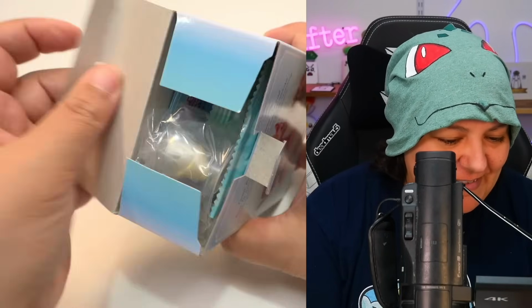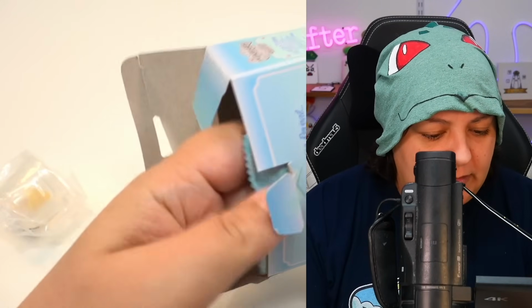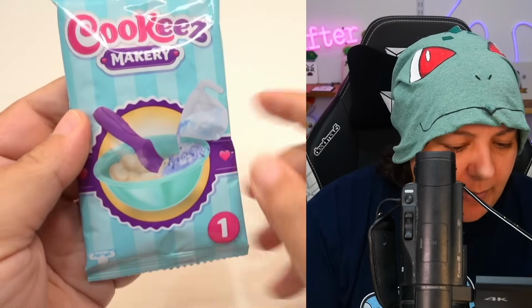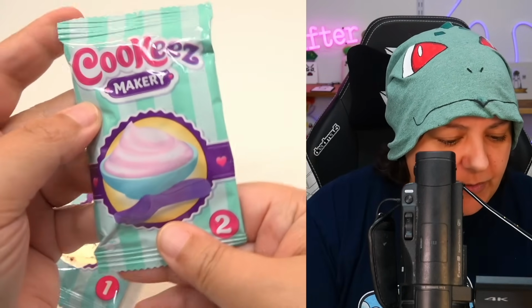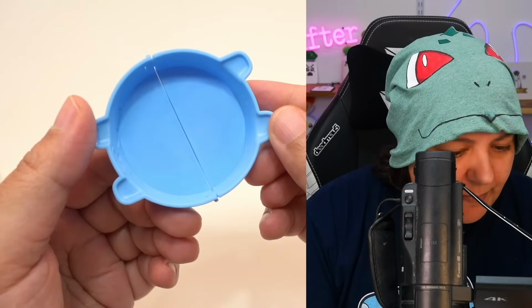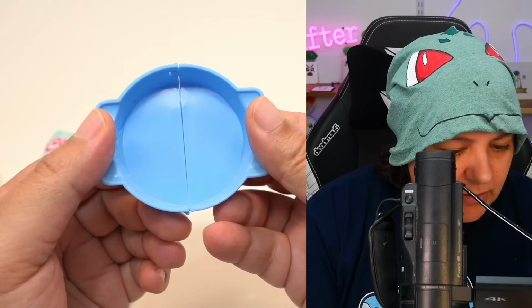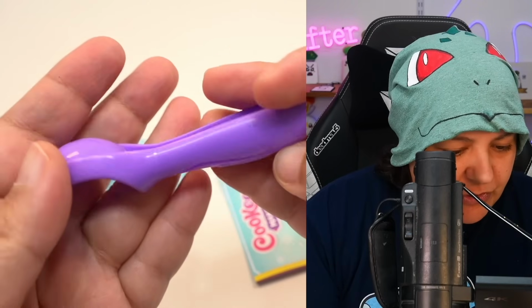All right, now we have it. All right, so first thing we have is a little cup. And then we have a powder. It says number one on it. I'm guessing there's going to be a powder number two. Yes, powder number two. And then we have some kind of, I'm guessing this is a mold. I'm not sure. What else? Oh, look at that. We have a scoop.